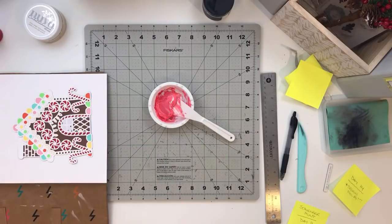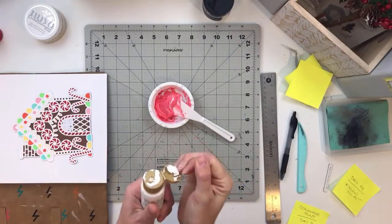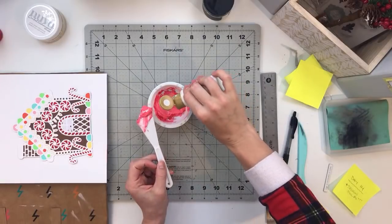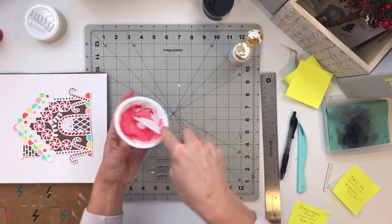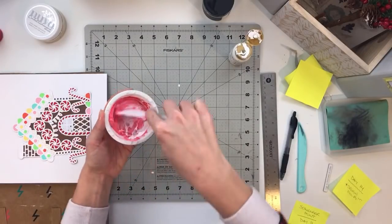Where's my white? My paint's on the other side of the room. Let's put some white in here and get it pink. Have you ever tinted frosting? Same thing. Yeah, right? Okay. So let's add some white. We'll tone it down because it's a little wild.